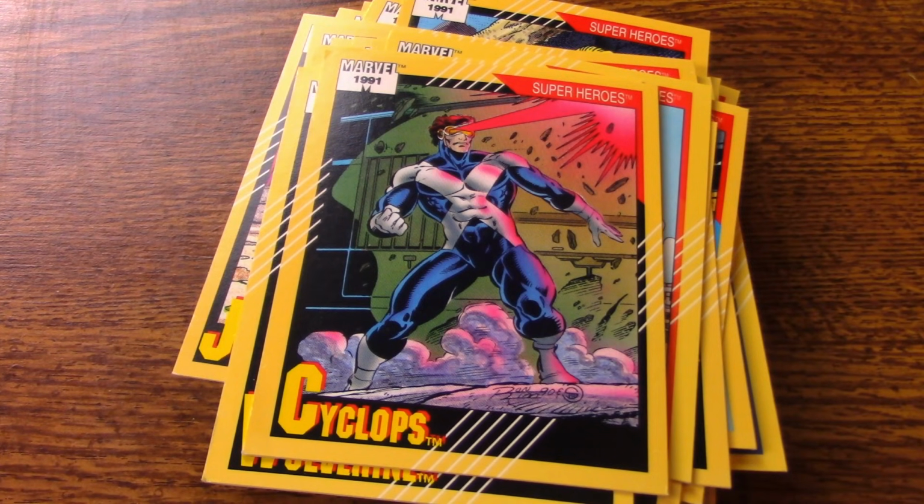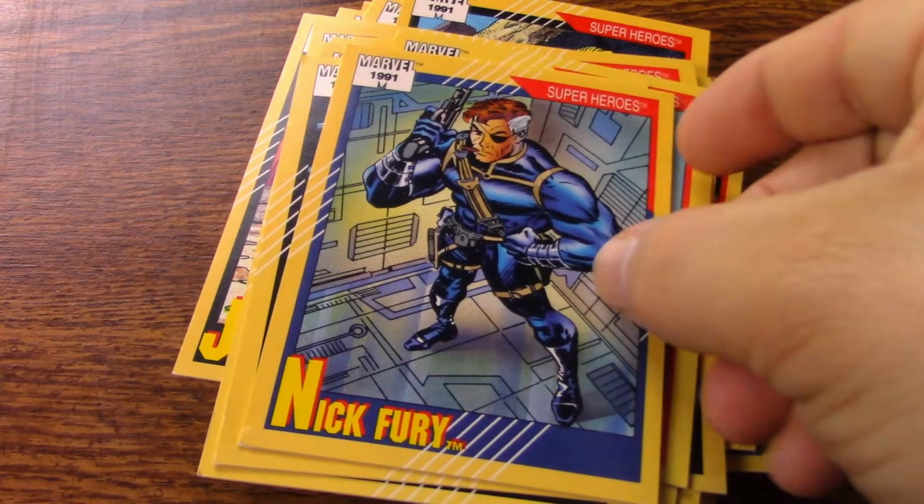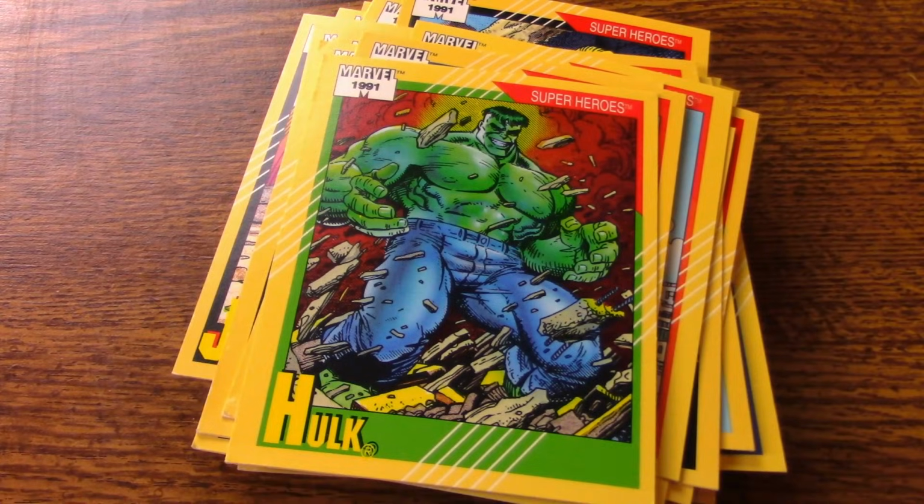Wolverine's healing powers make him virtually immune to poisons and drugs. Number 51, Cyclops. They seem to like to put 2 X-Men together as they go through this series. Nick Fury. Before Nick Fury joined S.H.I.E.L.D., he was one of the top agents of the CIA. Number 53, Hulk.